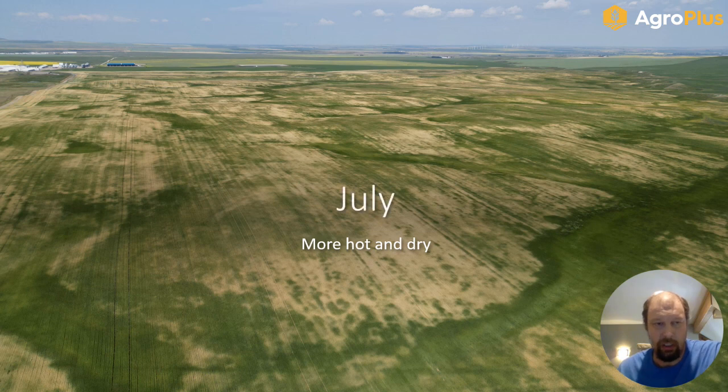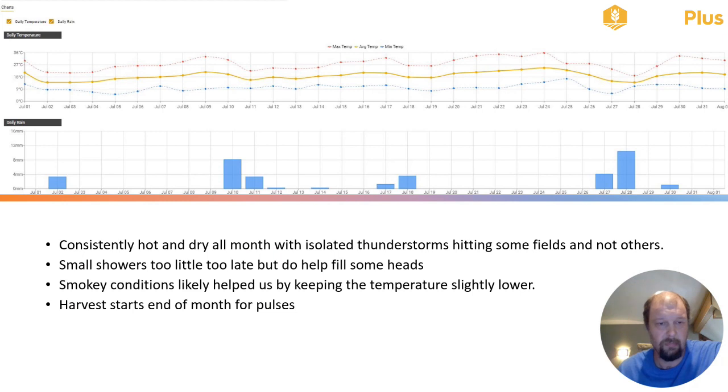July, more hot and dry and smoky. It was consistently hot and dry all month with isolated thunderstorms hitting some fields and not others, so depending on which weather station you look at, all these shower amounts could be radically different. In some areas you might have gotten double what this was, or you might have gotten absolutely nothing. Small showers, for the most part too little too late, but did help to fill some heads. Pretty much it just kept nursing the crop along and keeping it from going into total failure.